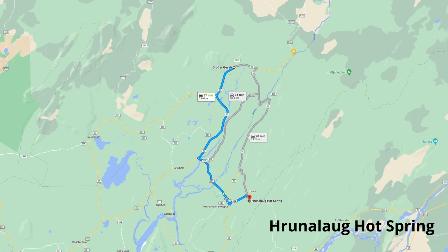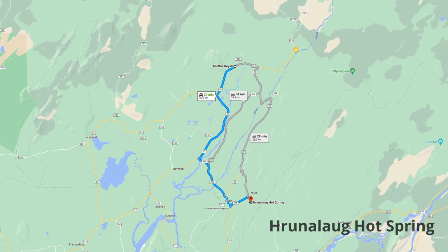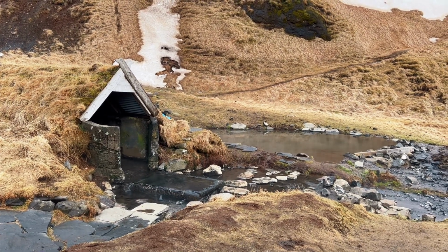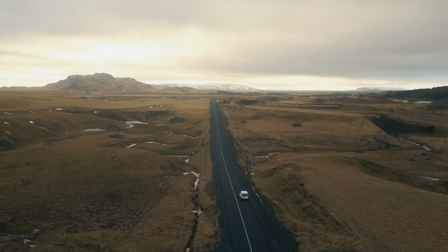If you like hot springs however, I would suggest stopping at Hrunalaug Hot Springs on the way down south. These really secluded hot springs were one of my favorites and are definitely worth a visit. Again, visit early in the morning and you will have the whole place to yourself.